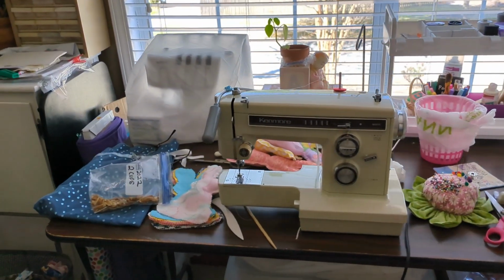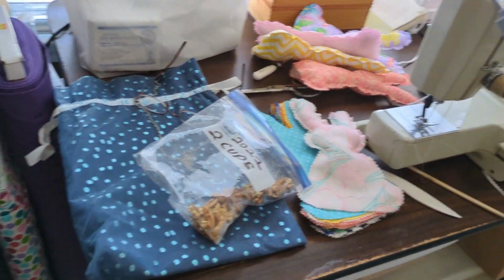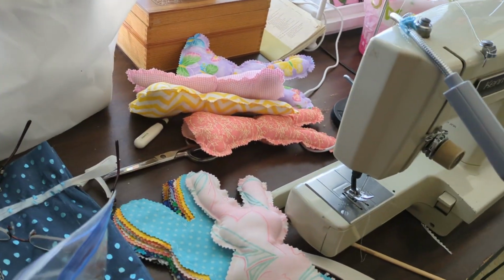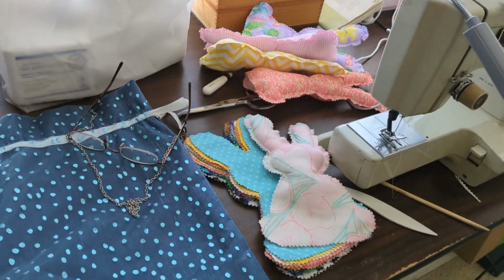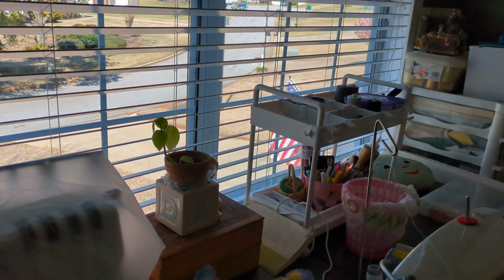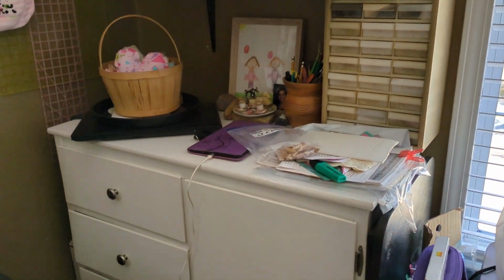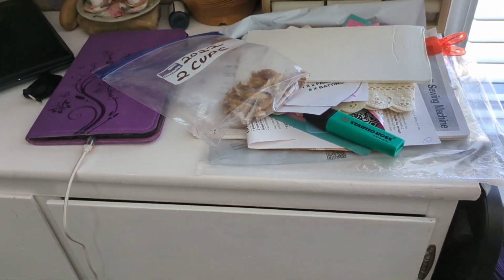Stuff, everywhere stuff. There's my snack. I'm eating my pecans. I'm being very, very good about what I eat right now. That was just something I needed because I only eat once a day. And this is things I'm working on. But I'm not even going to talk about those right now because I don't want anybody to really know. And stuff there that needs to be all cleaned up is just piled up there.